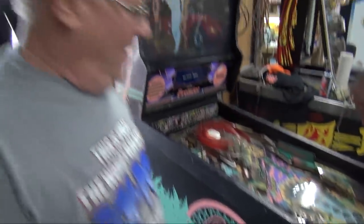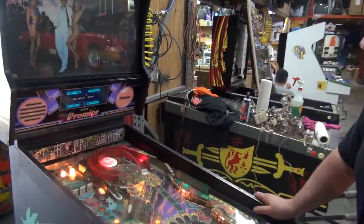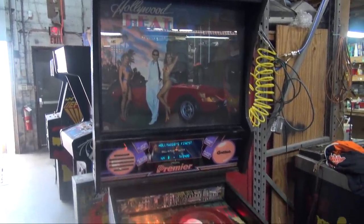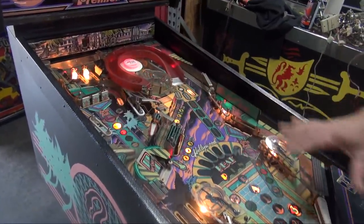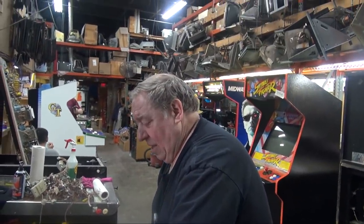Hollywood Heat. We're still working on it. Gorgeous. It's not quite ready. It's getting a new bulb. He's going to do the rubbers, the light bulbs himself. He's going to convert them to LEDs. We will make sure all the lights are working before it goes out. But we've already done the mods.